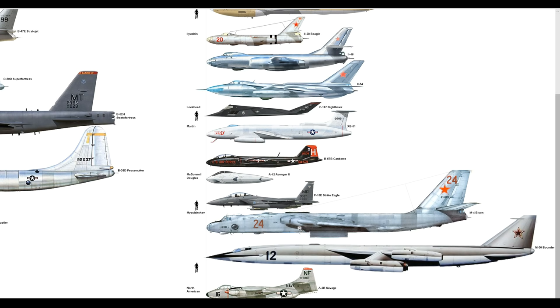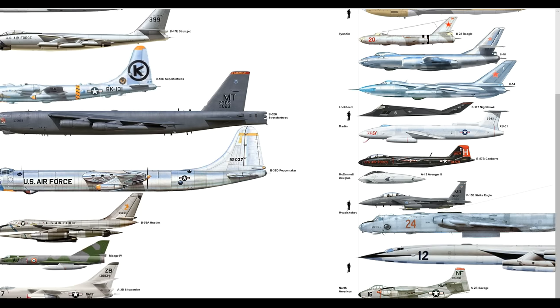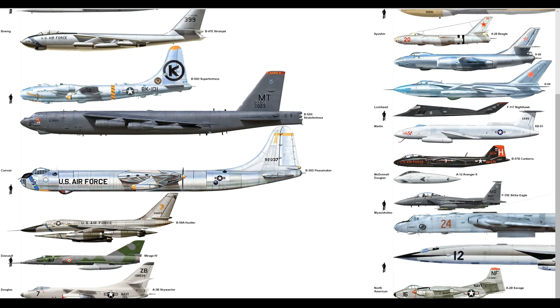Okay, so 56,000 pounds is obviously leaps and bounds ahead of anything else. I know the B-52 was designed in 1952, so it's a contemporary of the B-52, isn't it? So that's what it was competing with. Okay, that's interesting.